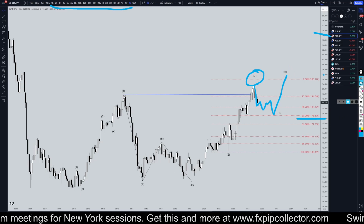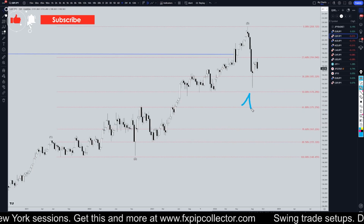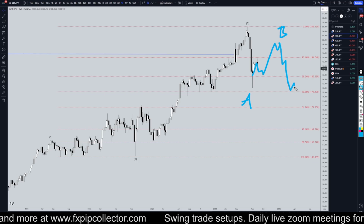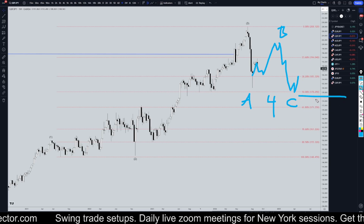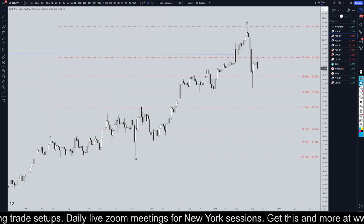So let's take a look at it on the weekly time frame. On the weekly time frame, I think this first move down is a wave A. I think there's a potential that we're already in a wave B, and that potentially it's going to go down again for a wave C, and this is all an ABC of 4, maybe going down to the 50% fib level right around the 178.29 area. So let's take it down to the daily time frame.